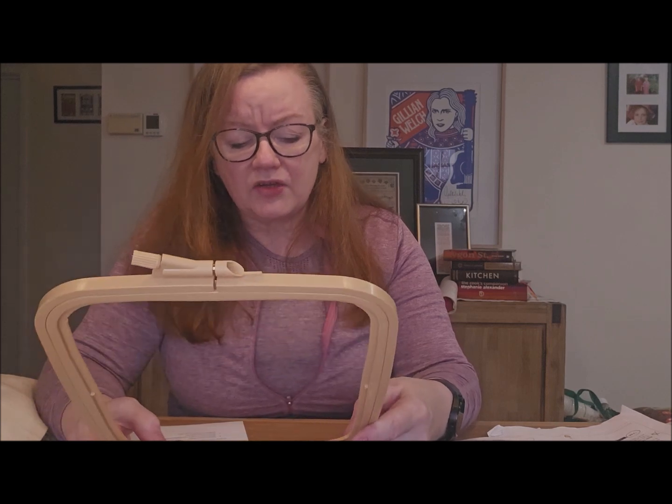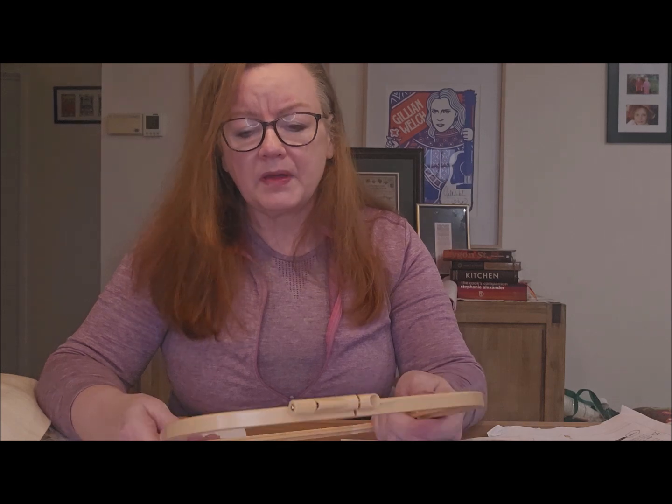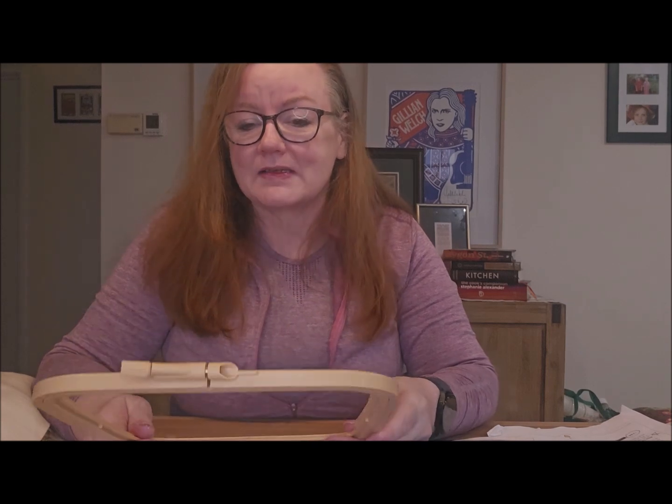In Australia, you can get them from a couple of places. I can't remember where I got mine from. Can't remember. But I bought one to try and I really like it. So I might grab some more sizes of these. And if you're color coordinating your stitching accessories, they do come in a few different colors as well. But that's the Nerge hoop.